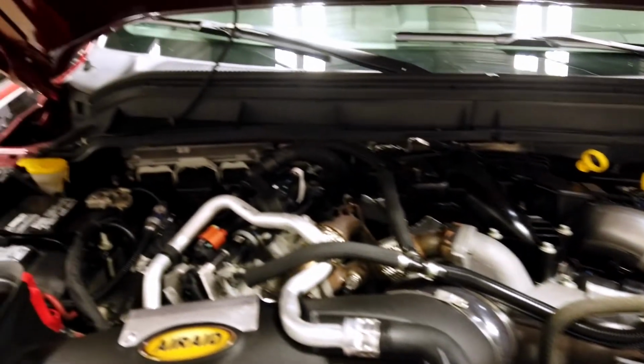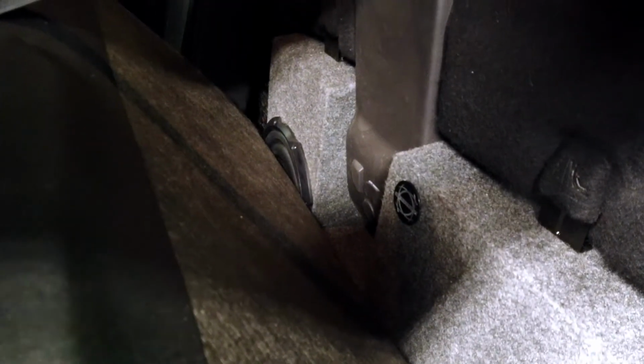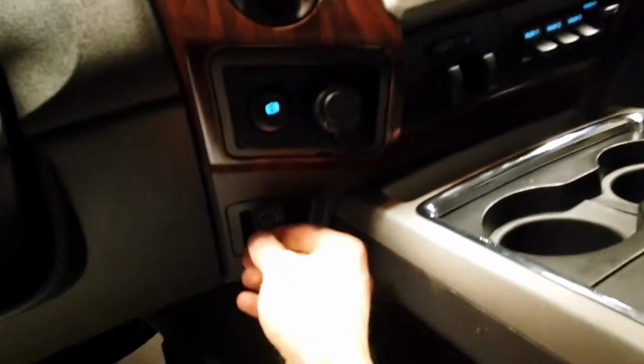Now when we do bigger builds like this, we take care of the customer. Yeah, this is quite the beautiful truck. We actually put two 10-inch subwoofers in the back, nice and loud. Run all to his factory stereo. Just install our little bass adjust knob right there. Some serious sound.